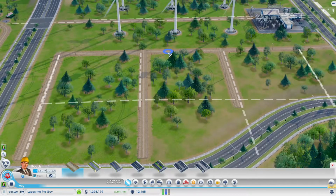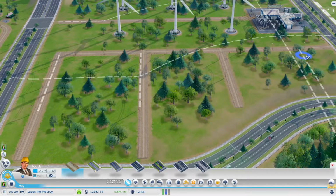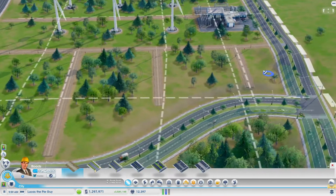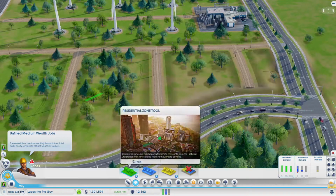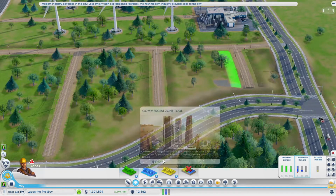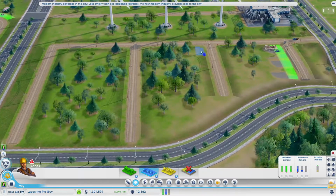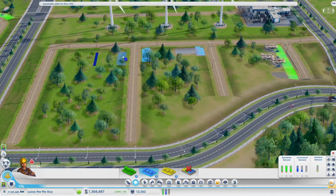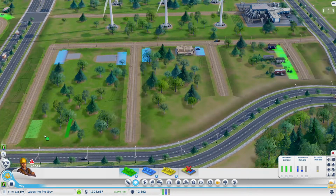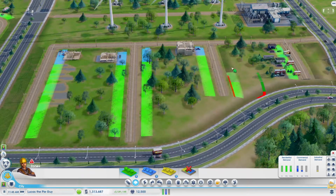Let's see. There. This is where I want to go, right here. Okay, cool. Let's put some people in here. Will these guys fit? No. So we're gonna need some shops. That might be too much. We'll see. With all that new industry, we should be okay.